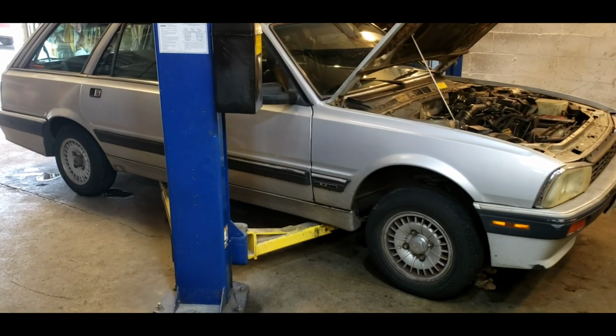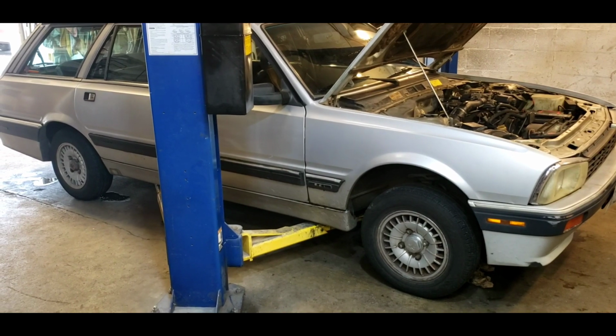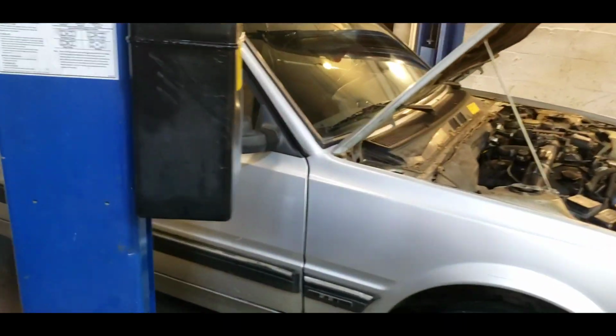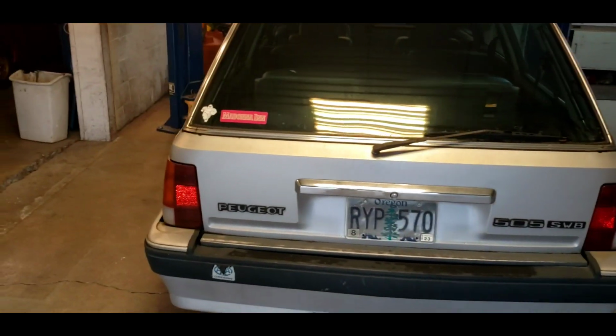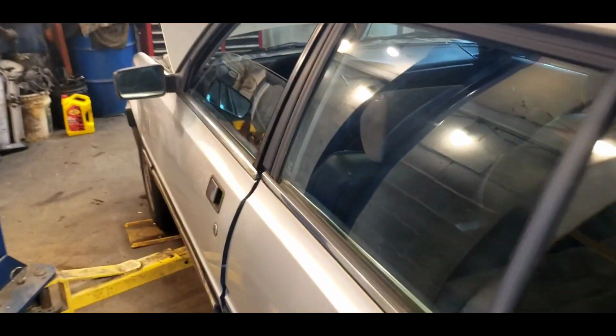All right, so we're finishing up the service on our 1990-ish, maybe 91 Peugeot 505. It's not a turbo. It's 2.2 liter fuel injected. Stella is enjoying what is happening with the sunshine. And I forgot a couple of things to mention on this car, a couple of neat little tidbits. It does have power mirrors. I just didn't see them.